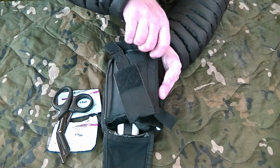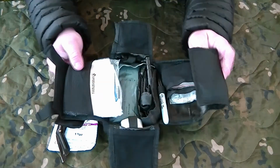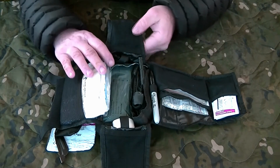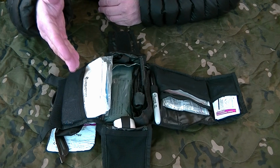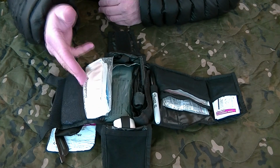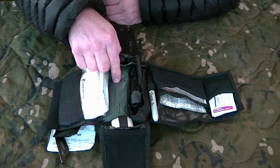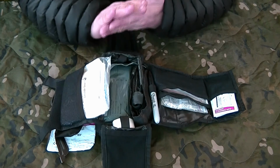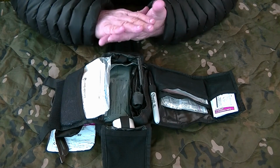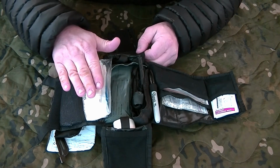So the main part of the pouch then is accessed by pulling on these tabs here, and it opens up like so. Okay, and then going from your left then, what I've got here is a load of wound dressings, so pads and stuff like that. Then I've got an Israeli bandage in the centre here, which is a military compression bandage. Basically, it helps stop the bleeding by putting a pad on it and then compressing around as well. So adding direct pressure onto an injury.